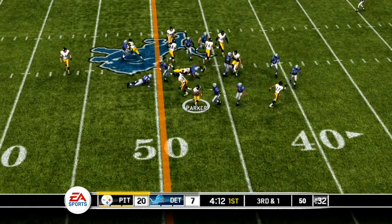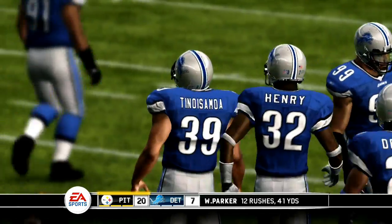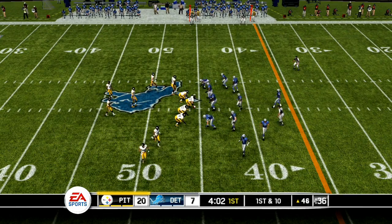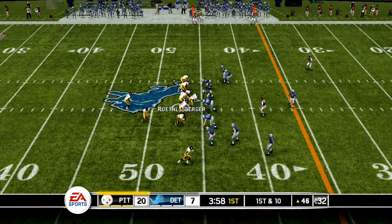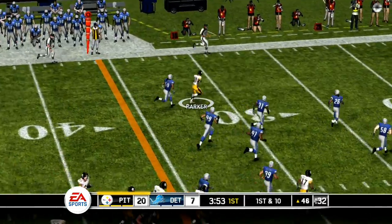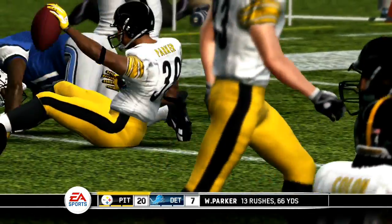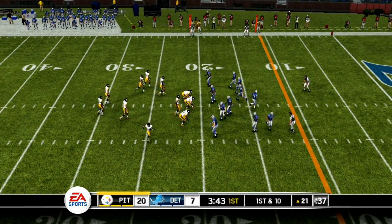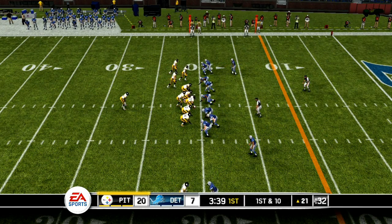Parker takes the handoff. Still moving. Tino Isamoa makes the tackle. Parker gets a nice gain of about 5 yards, and that'll be good for a first down. They'll keep it on the ground again. Sims was there on the tackle. Pretty impressive stuff. As a back, you have to just keep slamming it in there, believing that hole's going to be there eventually. That time it was, and he took advantage.